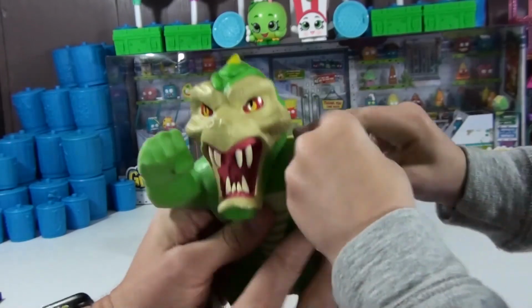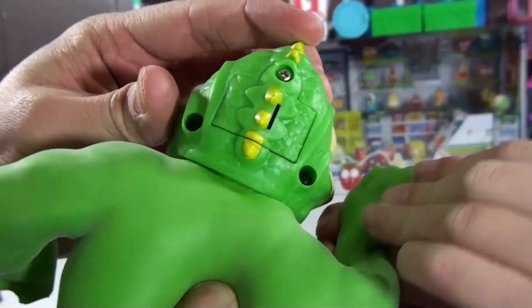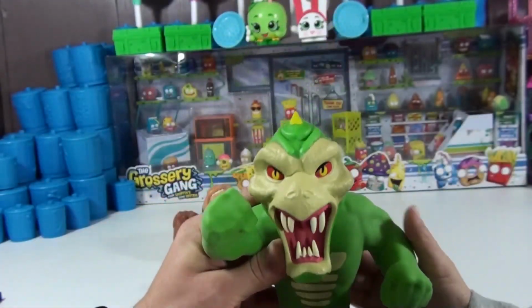Blah. See, it's got a little slot there, but I don't see the on-off button. You can probably unscrew it and at least take out the batteries if you wanted to. But they'll still stay quiet as long as you don't bump them.